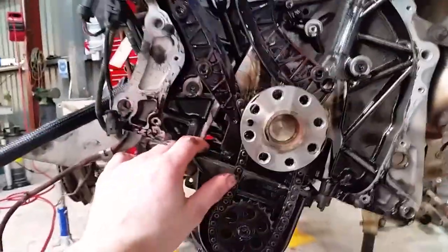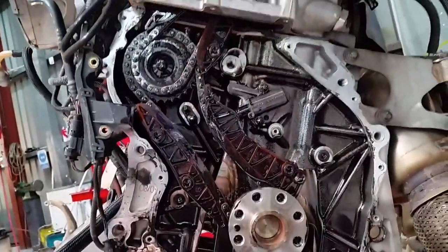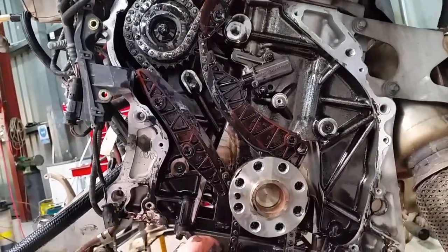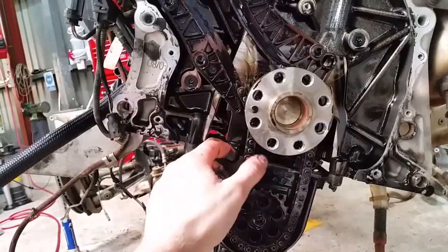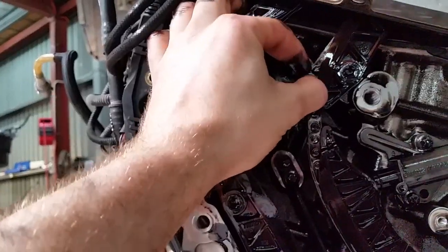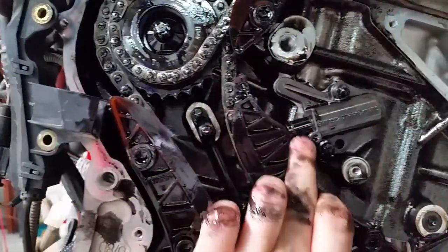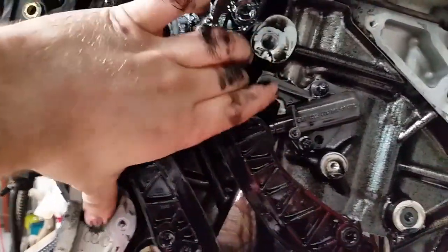Hi guys, just doing a BMW N57 timing chain rattle. So the engine is rattling, still runs, no damage, but we do have stretched timing chains, which we can see here at the top. It is loose in the guide. The mid chain isn't loose at present. The tensioner is still being able to maintain it.